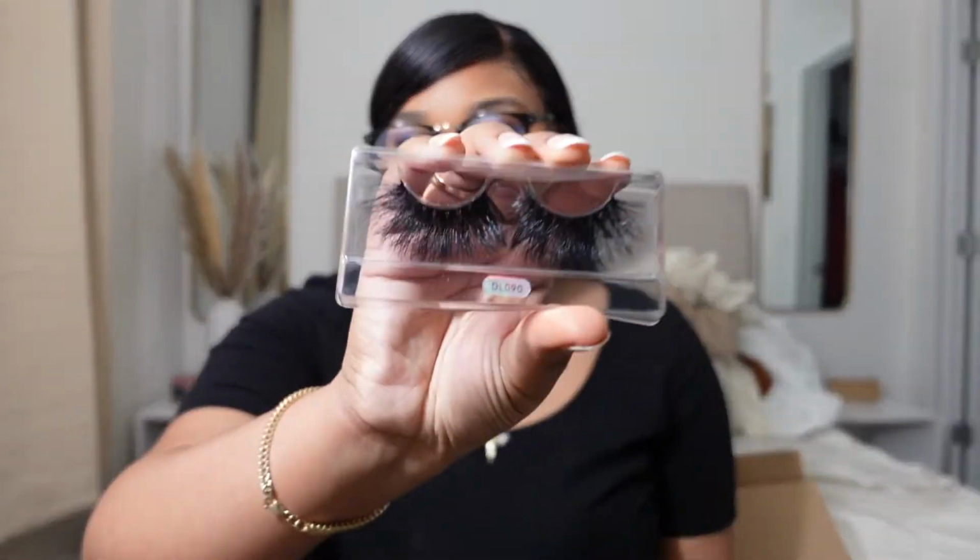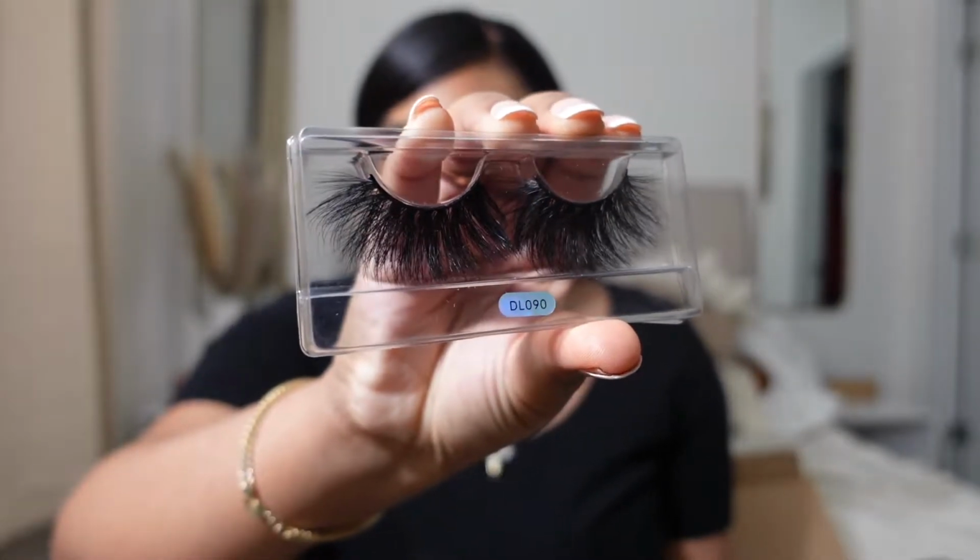Super beginner friendly. Like I said, if you don't have enough money, or you just don't know where to start, you don't want to jump into something too big or get super confused, you should definitely consider shopping with us. Super small wholesale, not too much going on that makes you feel like you have to order so much different stuff. This is our style DL90. And all of these are super dramatic.